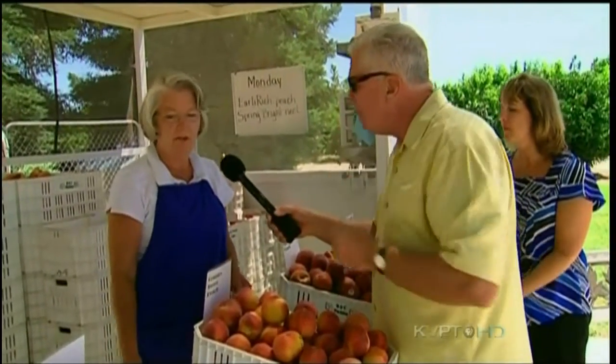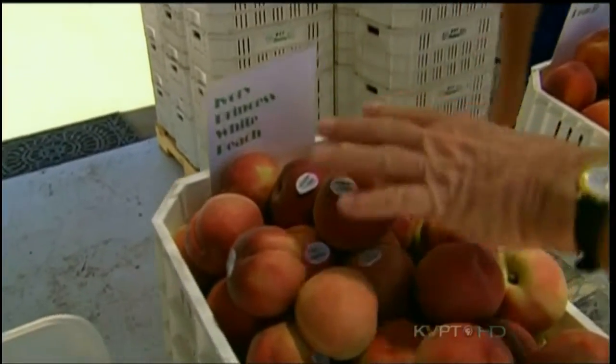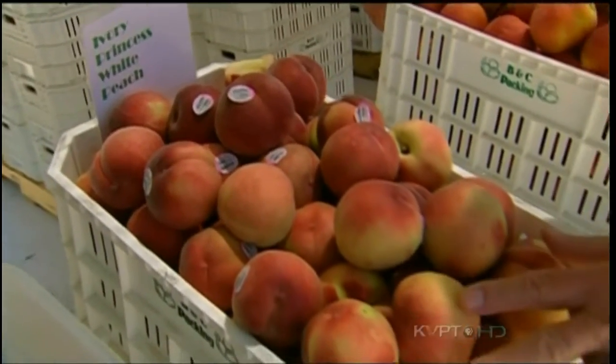Makes a big difference because it hasn't been in cold storage. So it's straight off the farm, straight out here. Yeah. It's all been picked within the last 2 or 3 days. Boy. So it's totally fresh. These are great. Let's get a tight shot of this. Ivory Princess white peaches, and boy, they are good and fresh.